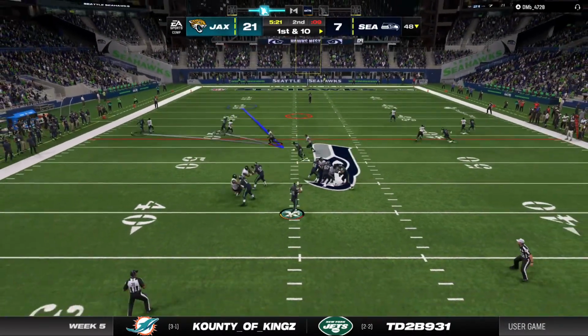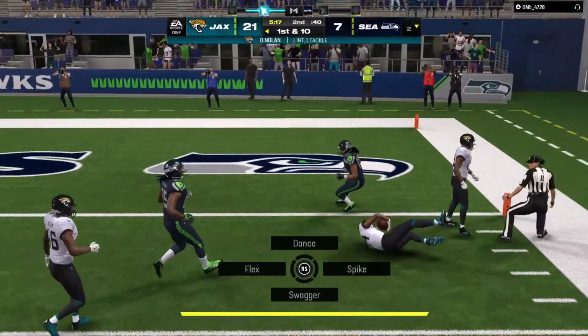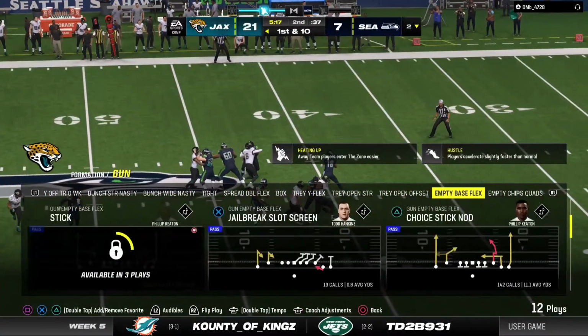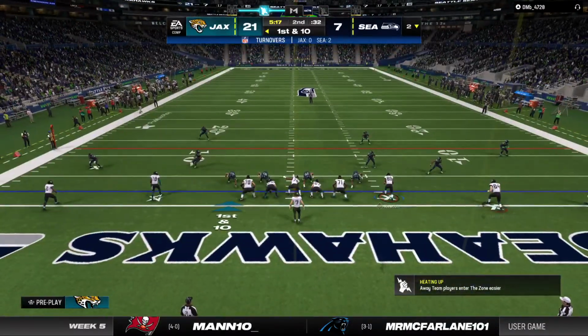Now it's Fields. He's going to sling this deep downfield. Oh, everything falling apart now. Another one intercepted. And, Charles, it seems like sometimes when you fall down early, there can be a tendency to try and get it all back in one fell swoop. And that thinking leads to an interception.